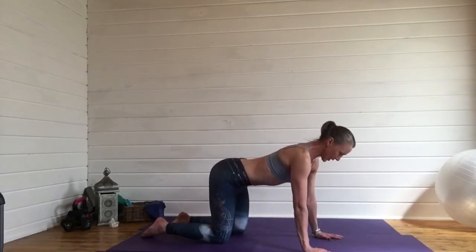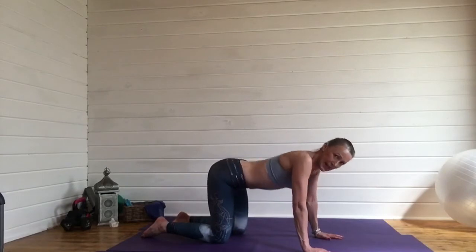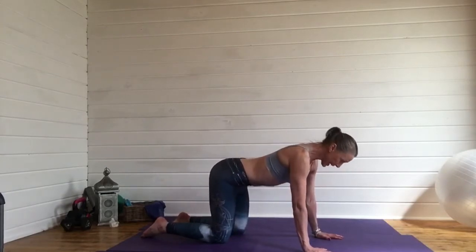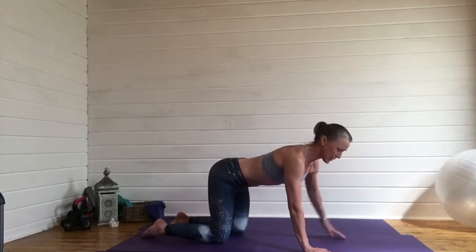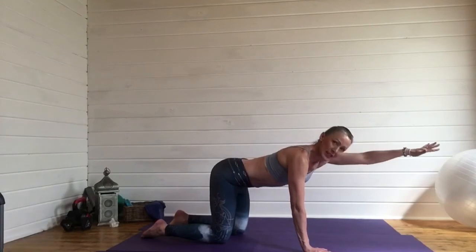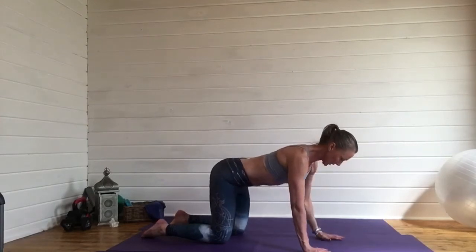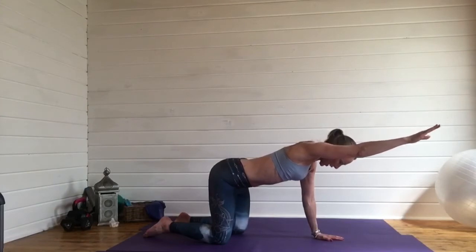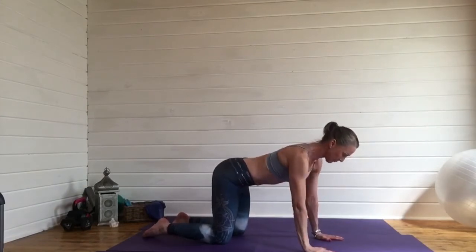Just stay there nicely lengthening. Make sure the lower back isn't sagging or over hunching up. And if we can start just lengthening the spine here. And how do you lengthen more? Well, try lifting one arm up a little bit more and give you that sensation to lengthen forwards more. Same thing on the other side, lengthen a little bit more on that side, then replace the hand out.